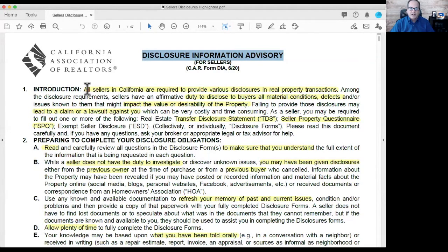The introduction: all sellers in California are required to provide various disclosures, right? And it's their duty to disclose to the buyers all material conditions, defects, things that impact the value and desirability of the property. Pretty much, it's Mr. Seller, it's what you would want to know if you were purchasing a home, right? Everything that the buyer needs to know to properly evaluate and decide if they want to buy this home. All right. And if you don't, obviously we already talked about, it may lead to a claim or a lawsuit if you're not over disclosing, okay?